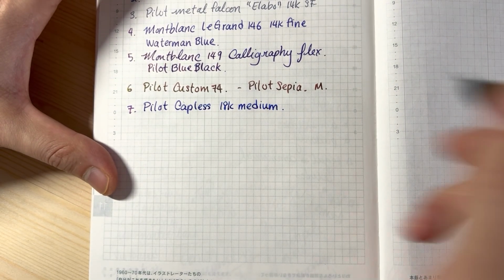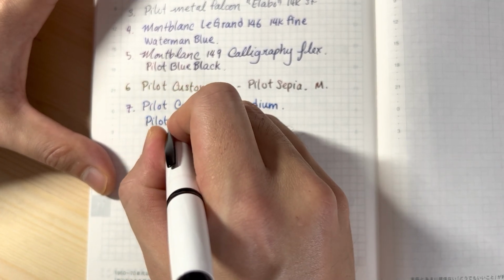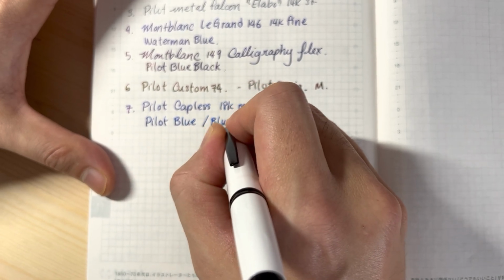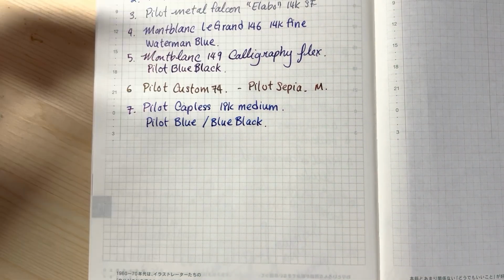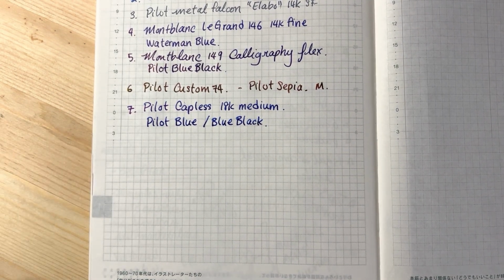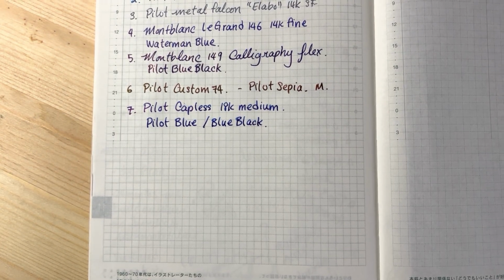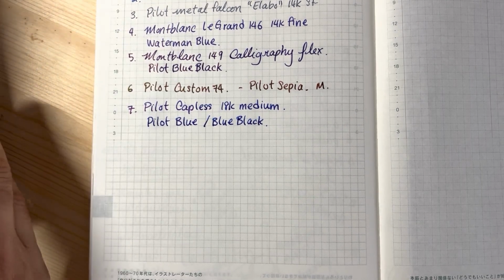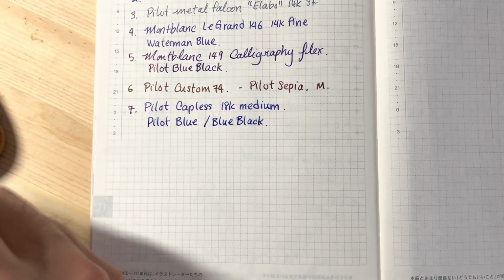I think this is also some sort of mix between blue and blue black, because I think I've been using blue-black cartridges and then blue cartridges, so something like that. But one of the nicest writing nibs in my whole collection, and it happens to be a retractable pen, which is pretty cool.